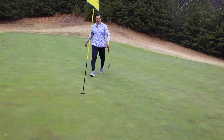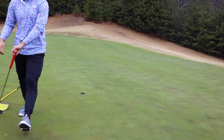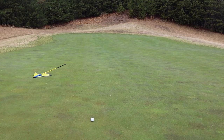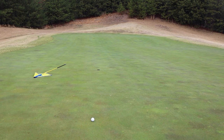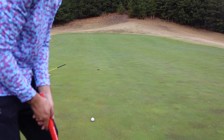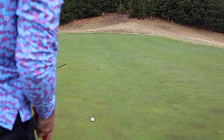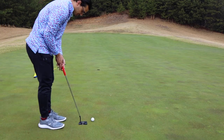Huh? Well, these greens have been freaking slow all day, and then I hit one like that. Well, as you can clearly see, I hit that way too far. I was not expecting that. You guys can see how slow these greens have been reading today, so that's not what I was expecting, but this is a pretty straight putt, so I should be able to still sink a par here.